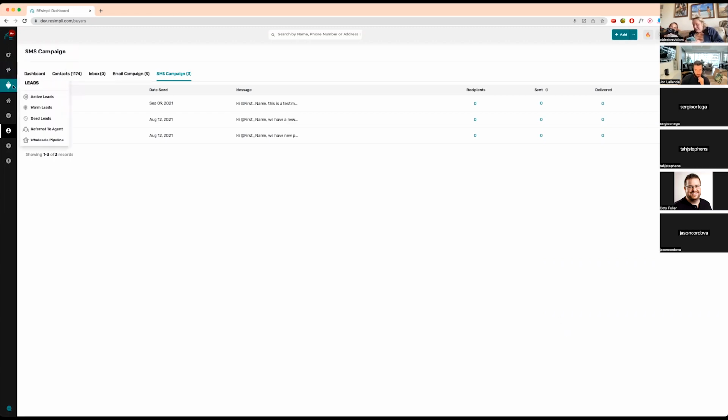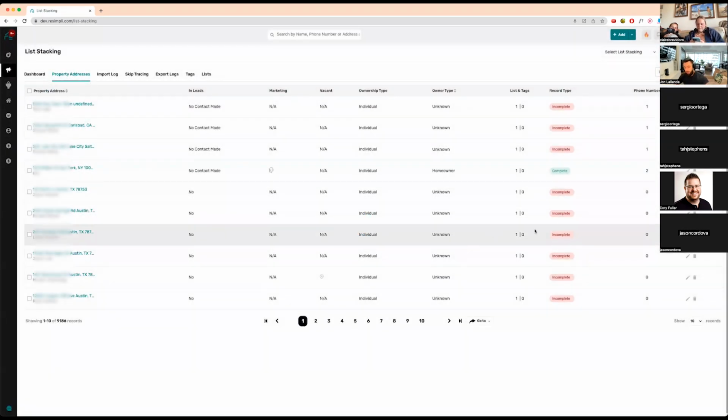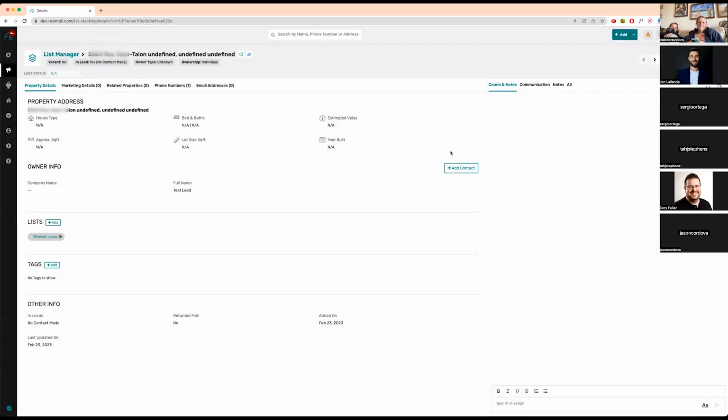So those are the updates that are coming on the lead side of it. And then the other big update that we are coming out with is going to be with list stacking and the dialer side of it. When you go in, first of all, you'll notice the design for list stacking is going to look different. You will be able to add house type, bedrooms, bathrooms, estimated value, approximate square footage, lot size, and year built for every single property that you have.